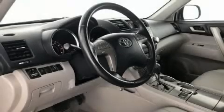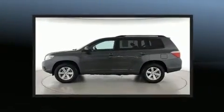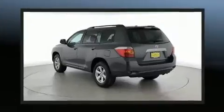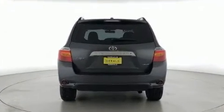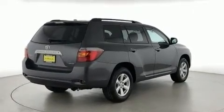Take command of the road in the 2010 Toyota Highlander. It features an automatic transmission, all-wheel drive, and a 3.5-liter six-cylinder engine. Top features include a split folding rear seat, a tachometer, a built-in garage door transmitter, heated seats, front fog lights, heated door mirrors, and remote keyless entry.